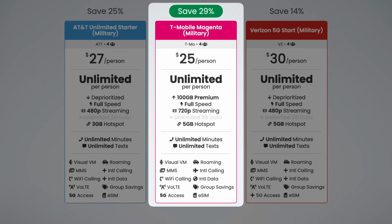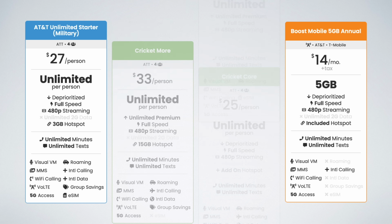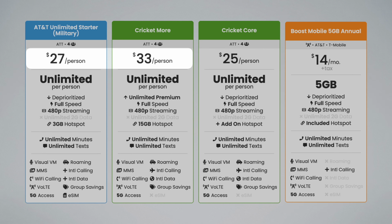No competition. Looking exclusively at AT&T plans, FirstNet is no longer the clear winner here. They don't offer a family discount. This means Cricket's plans are your next best option, and it's kind of a tough choice. AT&T Unlimited Starter will be close to Cricket Unlimited More in price after all taxes and fees, and there are definitely trade-offs.